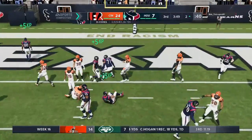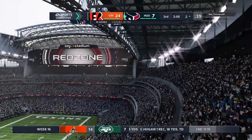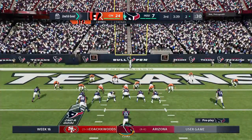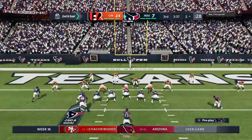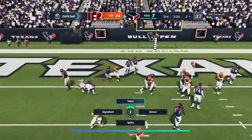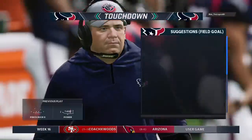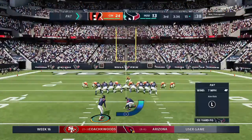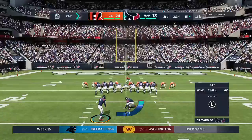And he'll keep working toward that end zone as he's down to about the 2-yard line. Give him 3 on the gain there. 2nd and goal. A gain of 3 brings up 2nd and goal. And he gets into the end zone. Touchdown, Houston. Brandon Cooks, his 6th touchdown of the season.